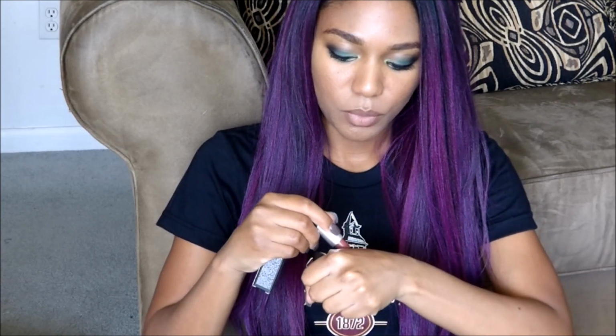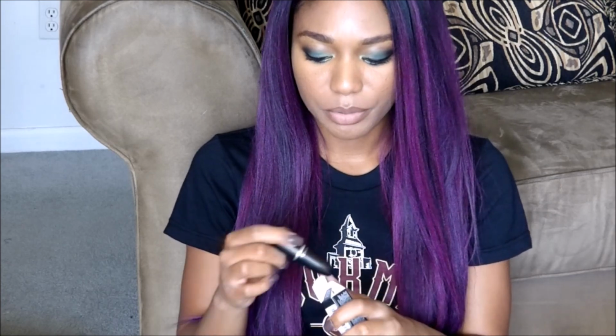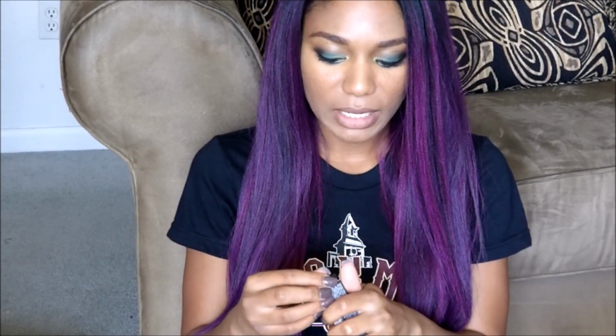So for lipsticks, I got one of the ones I have been eyeing for a little minute. This one is retro, and this is in a satin finish. I'm gonna go ahead and swatch it for you. It looks like that. I love this lip, especially for a natural eye that I'm trying to do or something like that. This is a really good color.